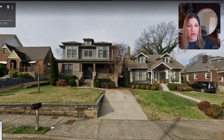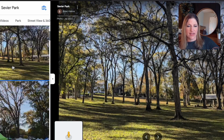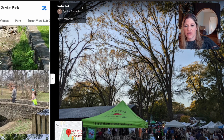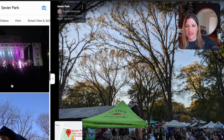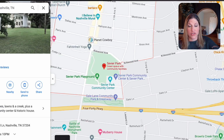I love 12 South. And then you're going to be right here by Sevier Park, which is a great place to get outside and enjoy the outdoors. They're going to have farmers markets here. They're going to have a playground here. Lots of places to take your kids or your pets or just get out and enjoy the sunshine. A lot going on here in Sevier Park, so be sure to look that up.